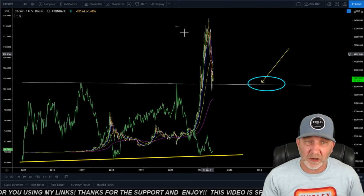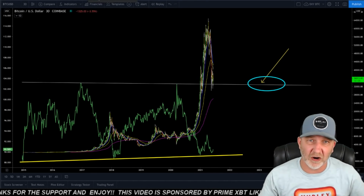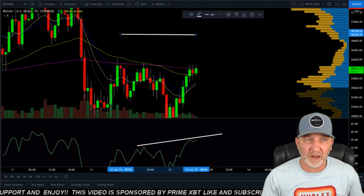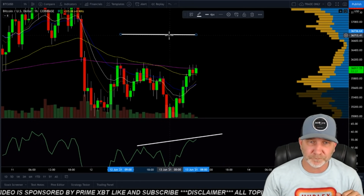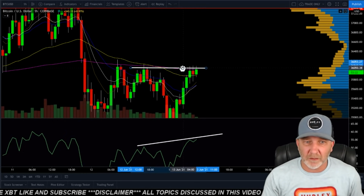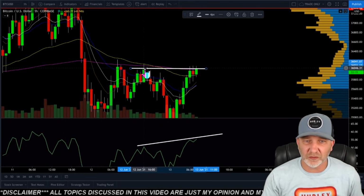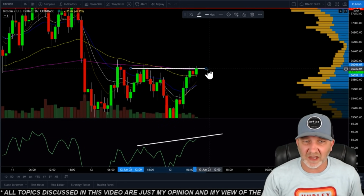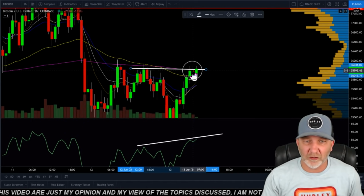I do think we're going to have a big DXY where the dollar is going to get really strong. That's my opinion. Again, make up your own mind. So let's take a look at the smaller time frames here. So we just had this 1 hour close from here to here. This was exaggerated divergence, guys. Actually, this was a little bit lower over here.